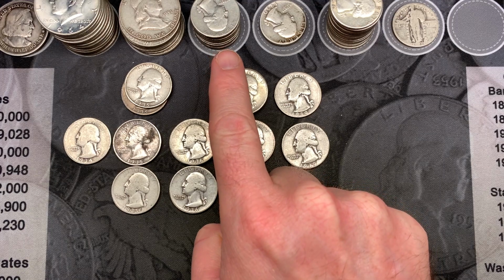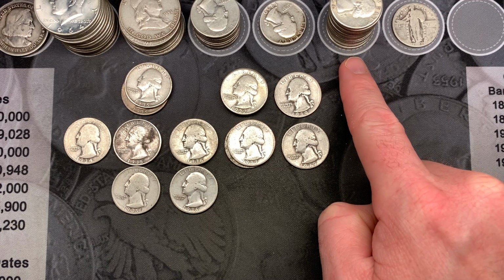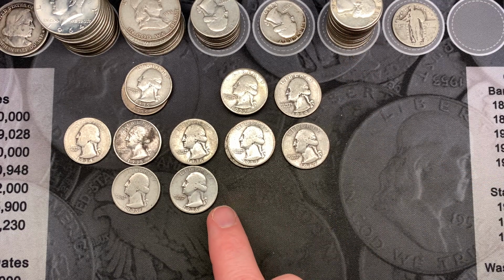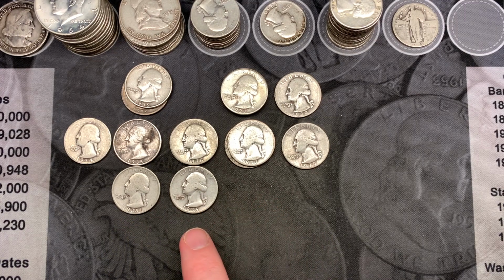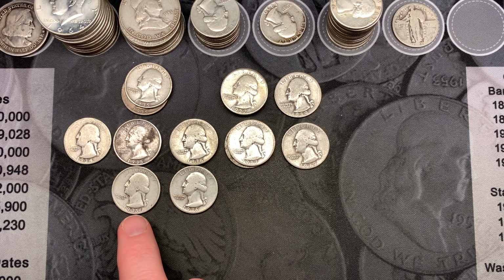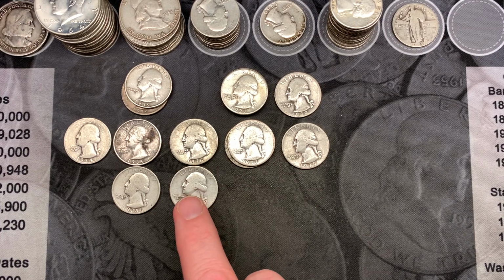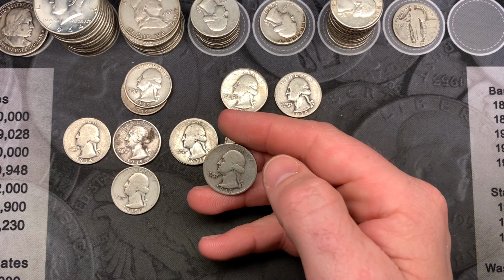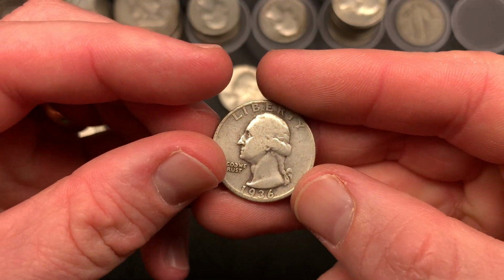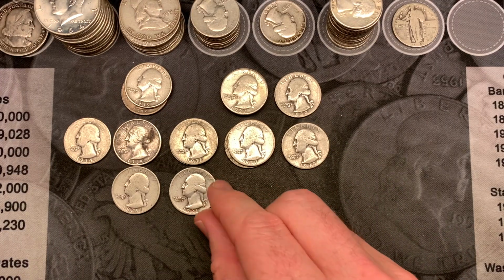So I separated the quarters by decade, and the 30s are laid out here. We have a stack of 40s and only 2 50s, and then a big stack of 60s, but mostly this is 64s. Now, one thing that's exciting is out of the 30s, I found at least 4 that I needed for the collection. The 35 Denver and San Francisco, as well as the 36 Denver and San Francisco. And looking at the Red Book, the 36 San Francisco is only 3.8 million minted. It's not like a super low mintage or anything, but I'll take it. I needed it for the collection, so that is really cool.